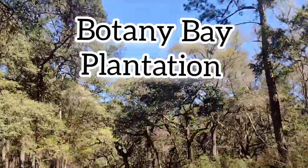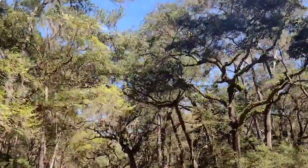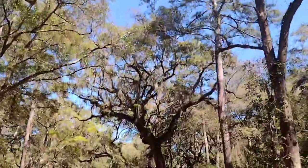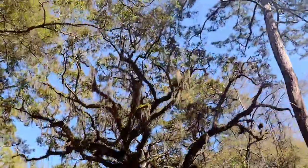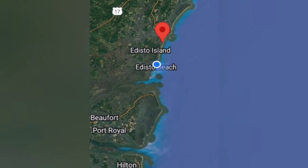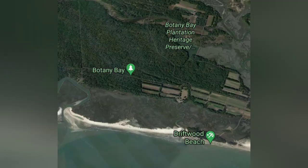Leaving the highlands and heading to the islands. We're here down in the low country of South Carolina near Edisto Beach. This is Botany Bay, one of my favorite places. It's north of Edisto. There's a Botany Bay Plantation and Heritage Preserve.